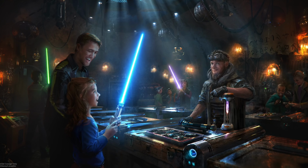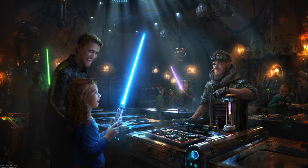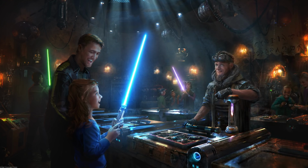After that, we've got inside of the Savi's workshop, where you're going to be able to build your lightsabers. I appreciate that the room looks very, very dark, kind of giving more of the realistic lightsaber effect. And again, we're going to be seeing some of those really cool looking lightsabers that people are going to be able to customize.